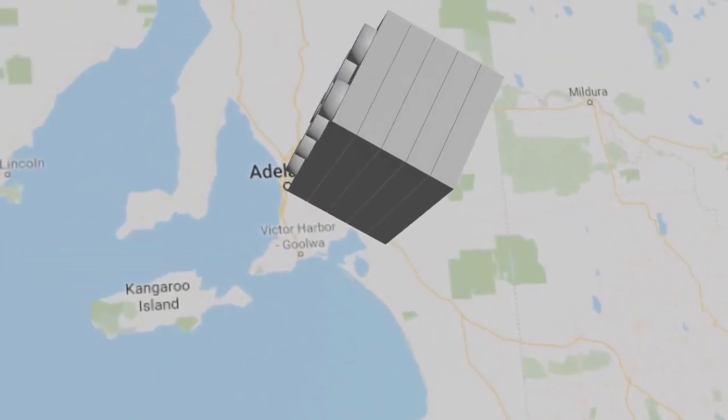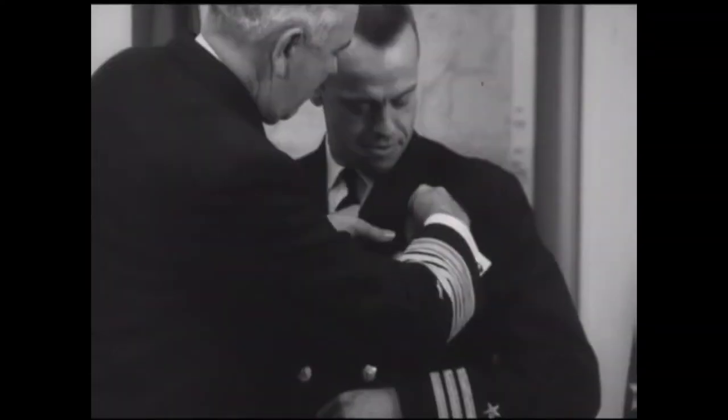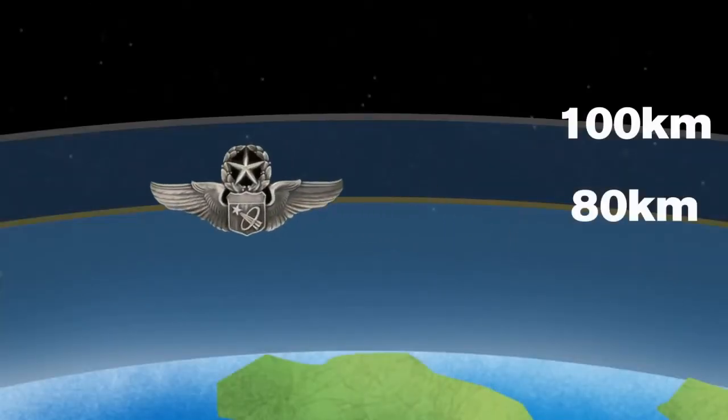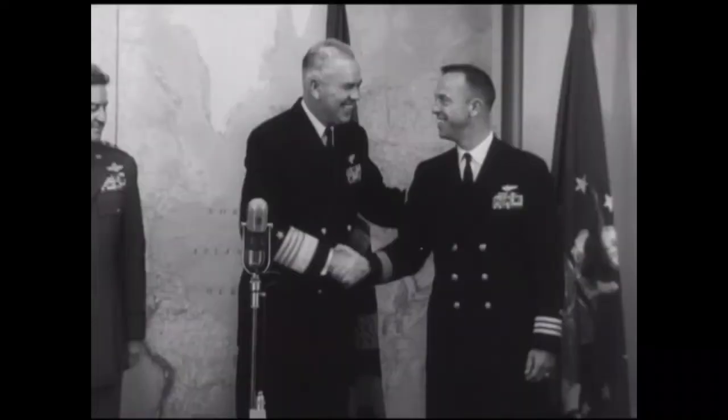When do you become an astronaut? So NASA gives its astronaut wings to anyone who's trained and flown a successful mission that reaches above 50 miles, which is 80 kilometers. So that's actually the lower limit. And there's a similar acknowledgement from the US FAA for civilians who have piloted a successful flight above that line.